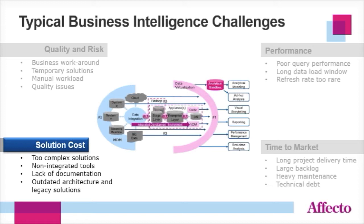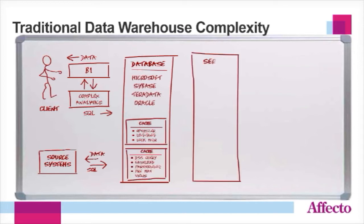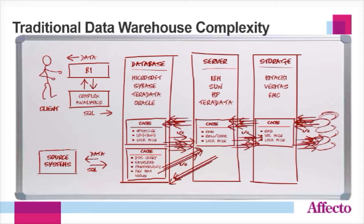First of all, looking at the solution cost. In today's environment, we have lots of different hardware and software working together to give us what we need. For those of you that work in this area, you know all the intricacies of changing a software version or putting in a new SAN environment or something like that. For those of you that don't know it, we'll skip it. For those of you that do know it, you know the hassle.